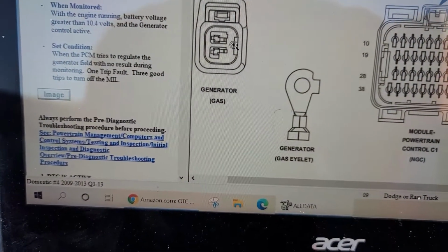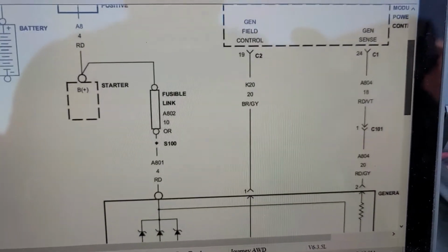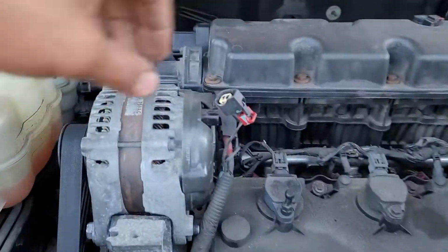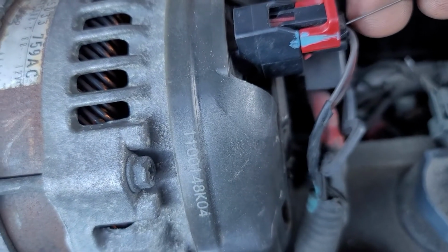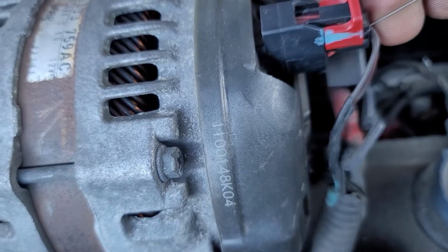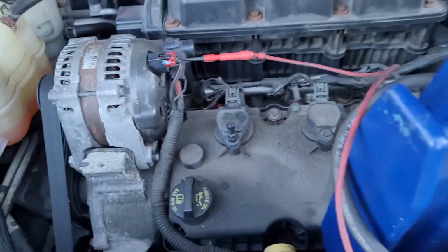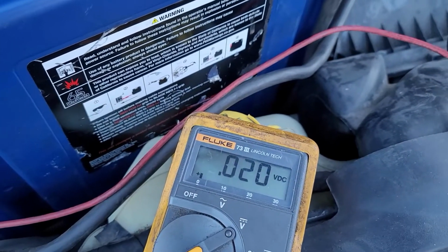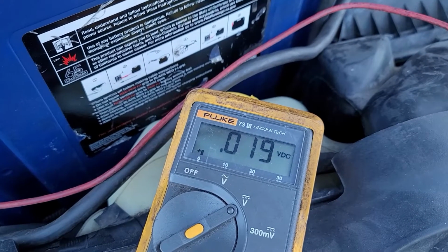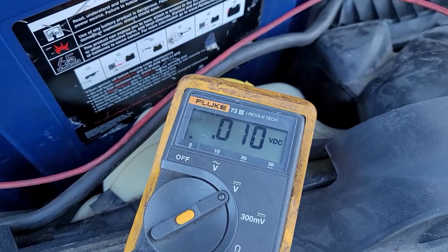Okay, so one is the top one and one is the brown gray. Alright, let's go back, put it in. We have our jump box connected. Hopefully we check our voltage here. Alright, we have 0 volts.